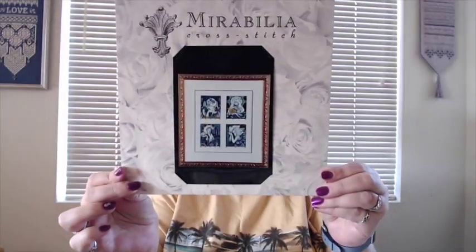Okay, now this one I was totally the most excited about, because I have been looking for this chart for a few months. I recently saw a friend's work in progress on this piece and was even more determined to find the chart, but not willing to pay out of print Mirabilia prices, to be perfectly honest. So, Deco Spirits.